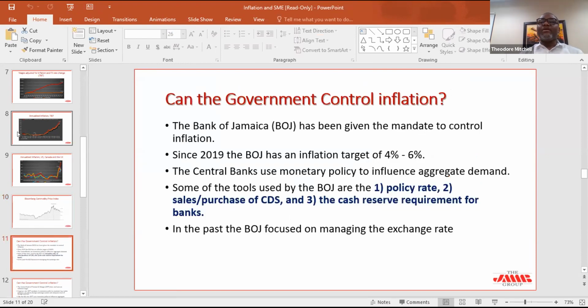Now, can governments control inflation? Right? To some extent, yes, and to another extent, no. And I did point out to you just now that countries like Jamaica and Trinidad are net importers of global goods. Now, the Bank of Jamaica's mandate is to control inflation, and since 2019, the BOJ has targeted an inflation range of 4 to 6%. Right? For the most part, since 2019, the inflation rate has trended down relative to its historic level. In fact, over that period, I think the inflation rate is about 5.7%, which is a 2% differential compared to the historical average.